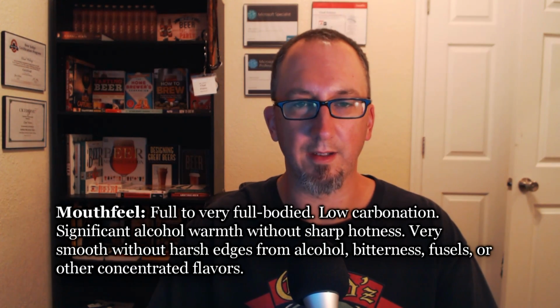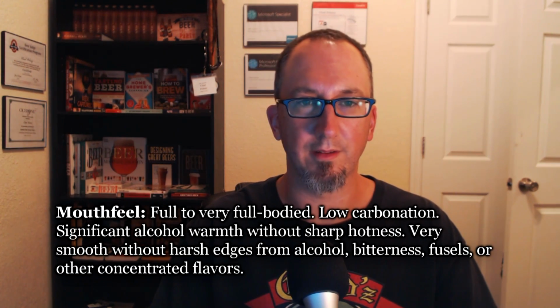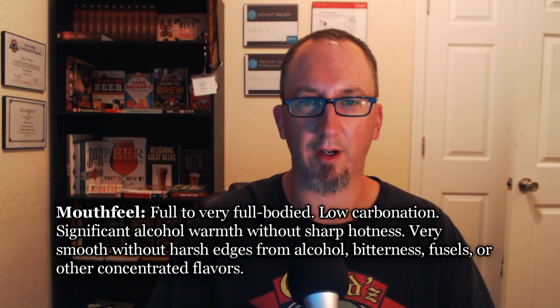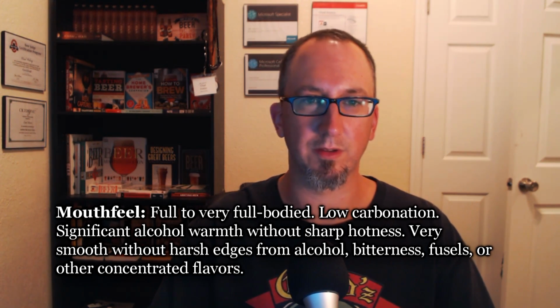9.2 ABV, very drinkable. It's not a sipper. I mean, yeah, you can sip it, obviously, if you want to, but I actually don't get any alcohol warmth at all. That's really nice. Yeah, so that's really nice. Mouthfeel: full to very full-bodied. Low carbonation, significant alcohol warmth without sharp hotness, true. Very smooth without harsh edges from alcohol bitterness, fusels, or other concentrated flavors, true. Yeah, so it's pretty much right there for the mouthfeel.